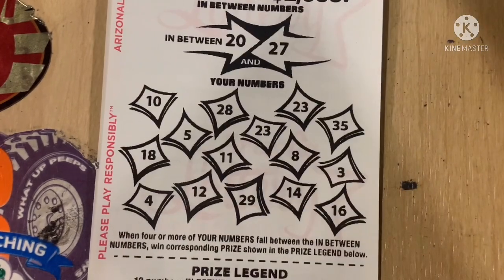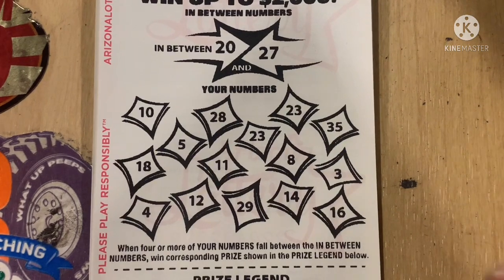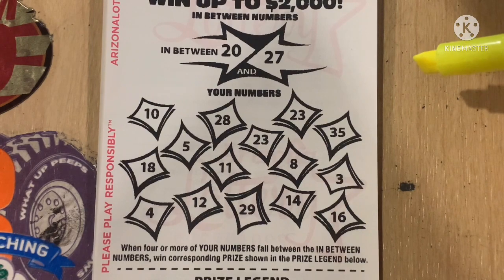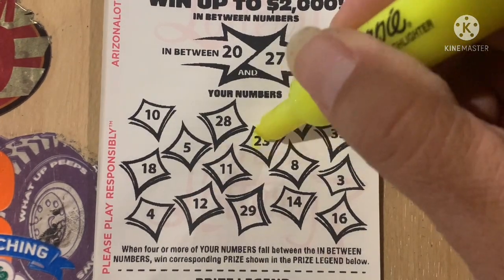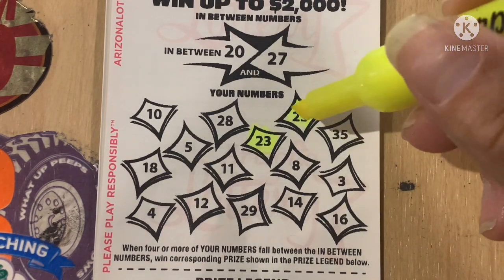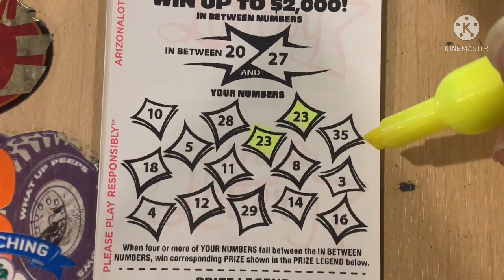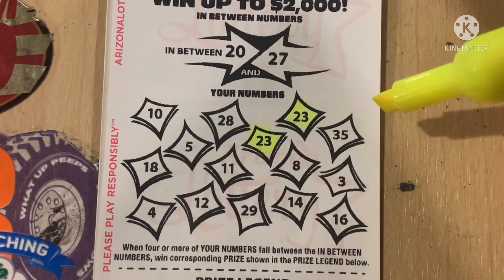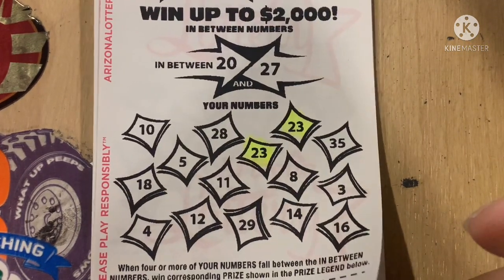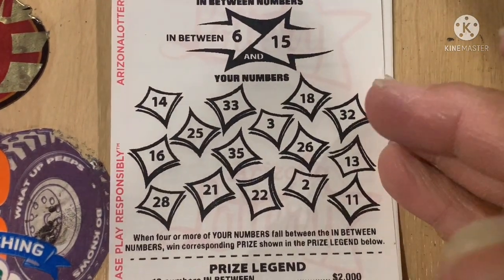All right, between 20 and 27. 20 and 27, so 21, 22, 23, 24, 25, 26, 27. Two numbers. Okay. No, that's nothing. A couple more left.